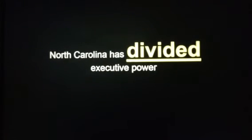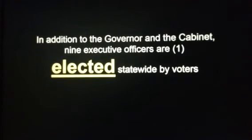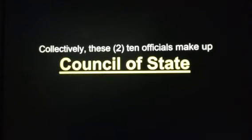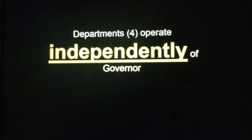We have divided executive power. We have also a Council of State. These are elected statewide by voters. This is in addition to the governor and the cabinet. We have 9 executive officers elected by the voters in statewide election. 10 officials make up our Council of State collectively. The governor, lieutenant governor, and 8 department heads. They have 4-year terms, and they have an unlimited number of terms. They operate independently of the governor.